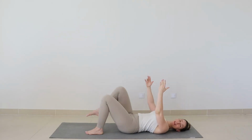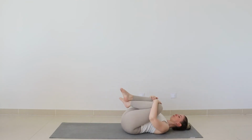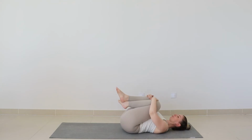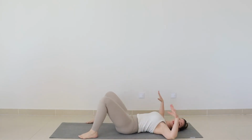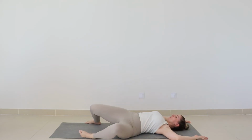Well done. You can hug your knees in towards your chest here and just rock and roll from side to side. Good, releasing any tension through the lower back. Good, let's stay here on the back. One last stretch position. Let's take the feet down onto the floor. Open the feet as wide as your mat and just turn your palms up to the ceiling and rotate them back. Roll your legs over to one side now and let your head gently rock to the opposite direction.